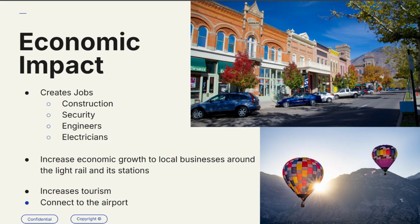Just building this light rail will create jobs such as construction jobs to build the actual system, security jobs, engineers, and electricians to fix the trains. This will also increase economic growth to local businesses around the light rail and its stations. This will increase tourism, especially because it's connected to the airport. People can travel from the airport to a museum, to downtown Provo, to places that have nice scenery like the mountains or the lake.